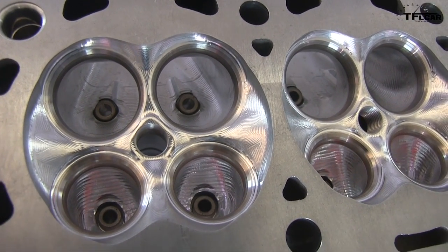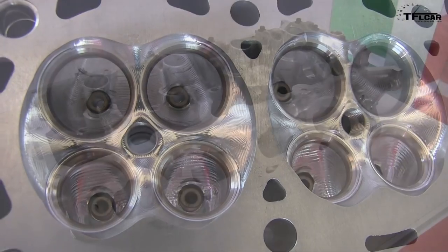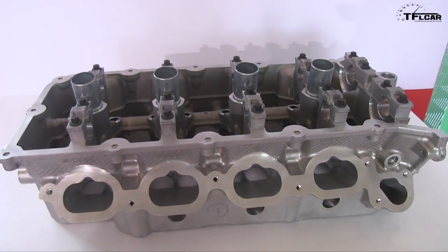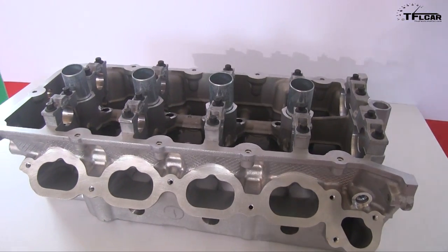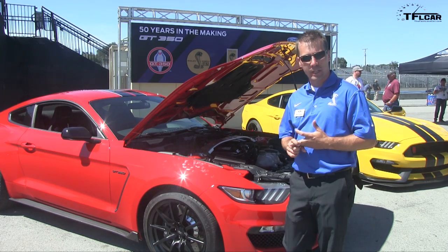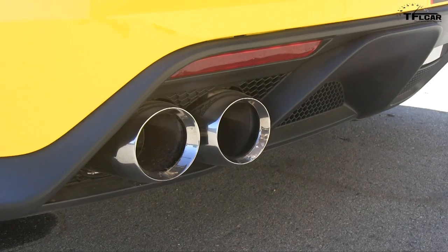It provides a nice broad flat torque curve for use out on the racetrack, improved breathability, and lower spinning inertia for the engine. So all of that coupled together produces 526 horsepower and 429 pound-feet of torque, all from a naturally aspirated 5.2 liter V8.